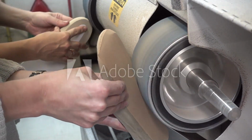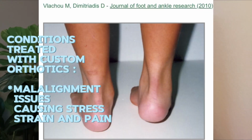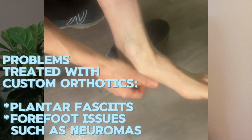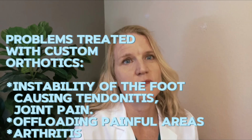So what conditions are treated with an orthotic? Malalignment issues, usually bony in nature, that cause stress, strain, and pain. Plantar fasciitis, forefoot problems such as neuromas, instability of the foot that causes tendinitis, joint issues, and they offload chronic painful areas as well as support arthritic conditions as well.